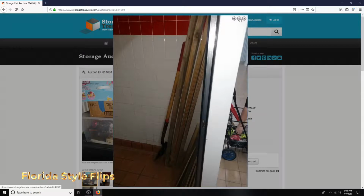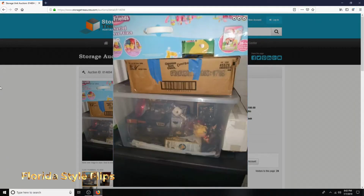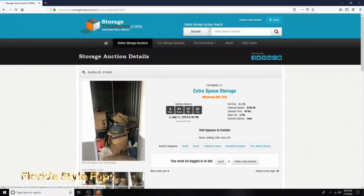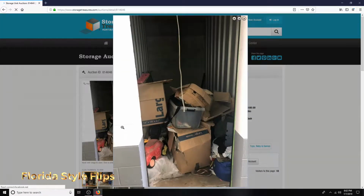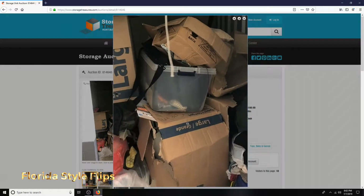I'd like to know what's in those boxes, but I have a feeling that because of this picture here, they're going to bid this out of my price range. We'll keep an eye on it and see where it goes, but I doubt that that's going to be for me. Alright, so we're getting dangerously close to 4 days out, which means that at any given time, any of these units could be paid for.